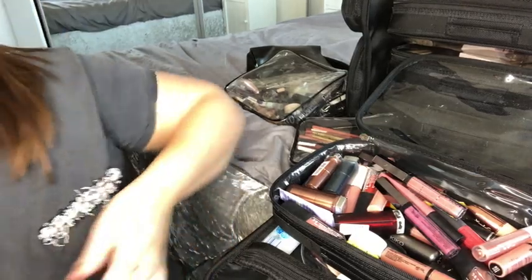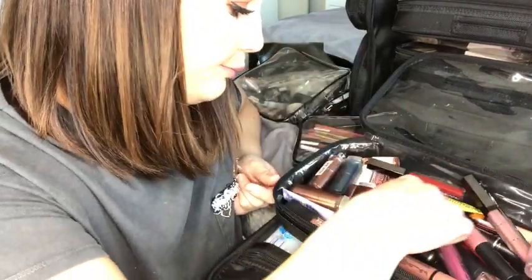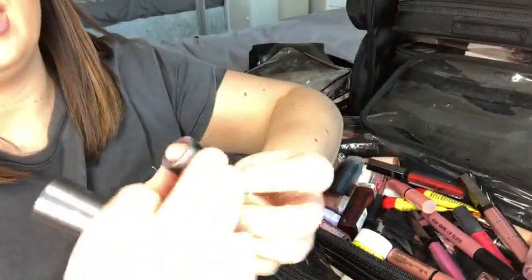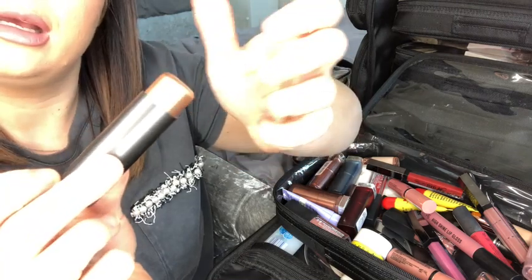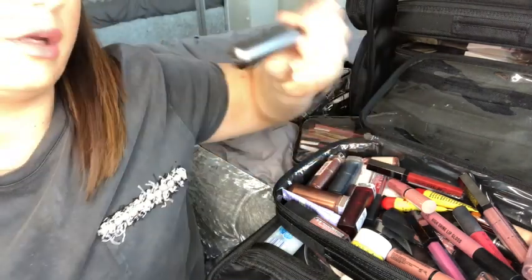Then I've got a Kiko lipstick. It's a nude again. I really like the packaging on the Kiko ones because they're magnetic and they pop in. They're like a metal casing. They're really quite cool.